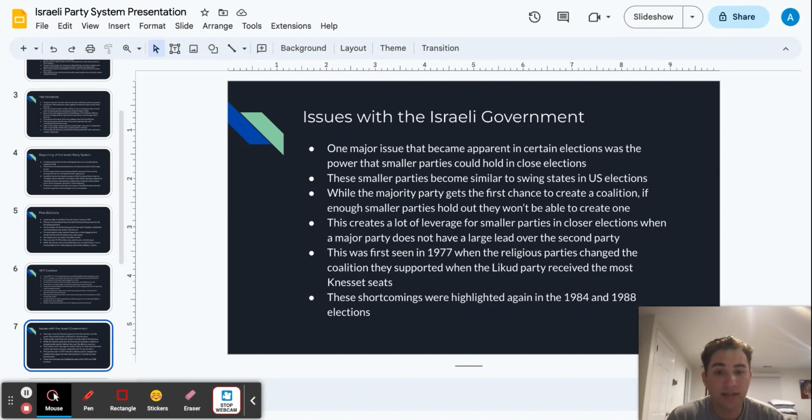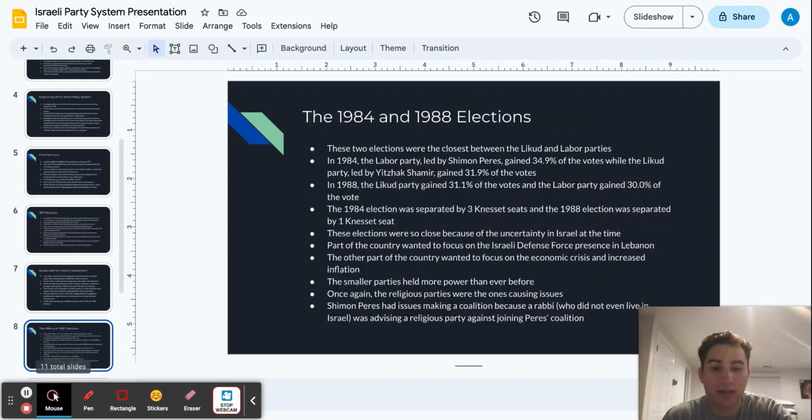This was first seen in 1977 when the religious parties changed the coalition they supported when the Likud Party received the most Knesset seats. These shortcomings were highlighted again in the 1984 and 1988 elections. The 1984 and 1988 elections.